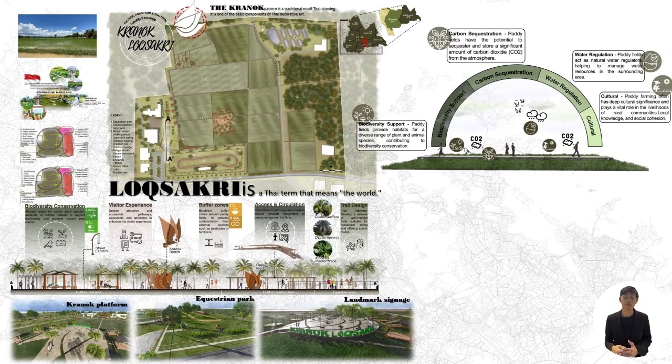to respond to ecosystem service. First is the focus on the paddy area. It offers biodiversity support, carbon sequestration, water regulation, and cultural activities. These four aspects improve the existing space to be more comfortable with a space full of green ventilation.